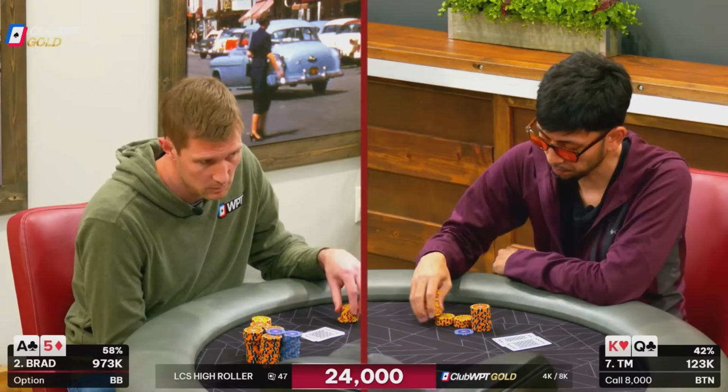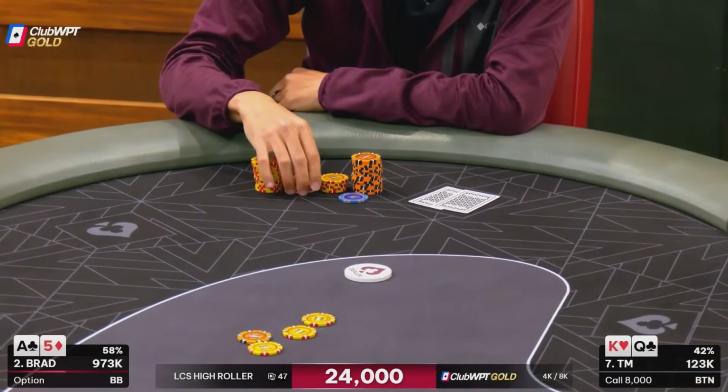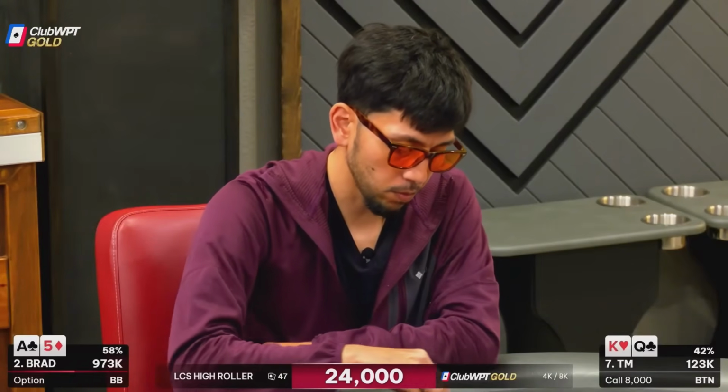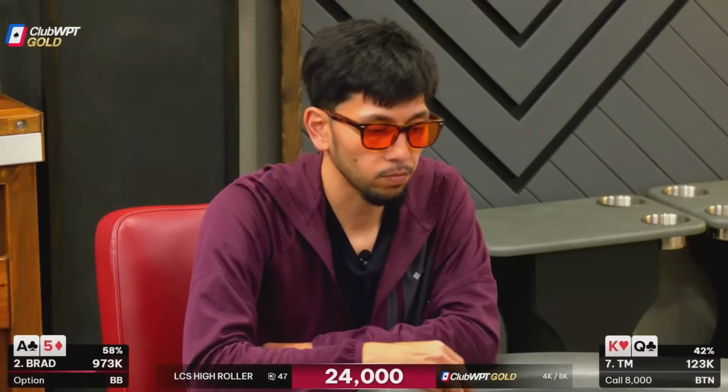The actual last hand of this tournament, well, it's not a particularly interesting one as ace 5 and king queen get all in pre-flop. And frankly, guys, usually the last hand of a tournament tends to be something like this, where two hands are both decent, the blinds are getting big, and we put in all of the chips. And all Brad needs to do is hold with his ace 5 to take down the $5,000 LCS high roller.